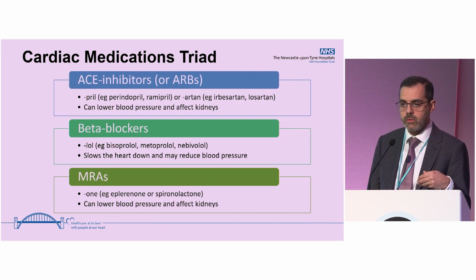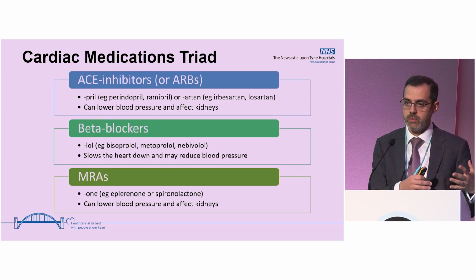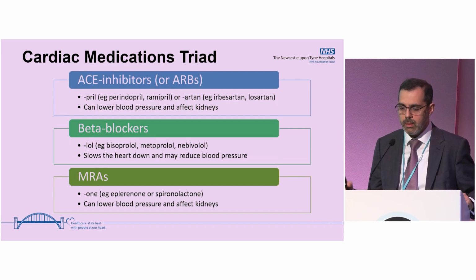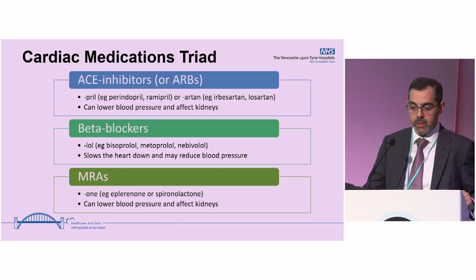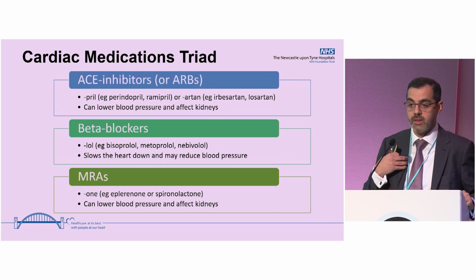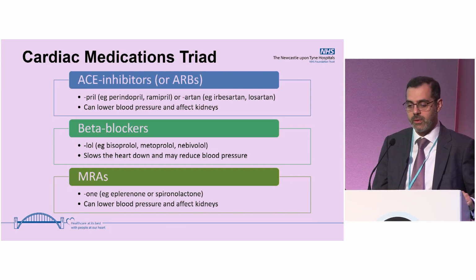These reduce the workload on the heart, so they interfere with the damage side of the damage repair process by making the heart work less hard by reducing the blood pressure afterwards. We call it afterload. But also importantly, they seem to interfere with the repair process as well and maintain the heart pumping function for longer. But almost as a downside for them, which is their primary use elsewhere actually, they can lower blood pressure. So blood pressure is my enemy in clinic because I want to give more. But that's the limiting step for us.